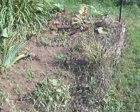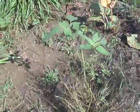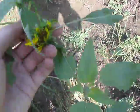Doesn't need soil improvement, that sort of plant. They'll thrive on their own. They don't really need much. Maybe give them some organic fertilizer once a year. You can see this poor little sunflower. Oh my God, it's so deformed and stupid. But that'll be what's done there.